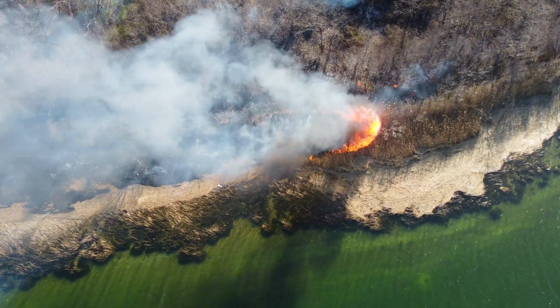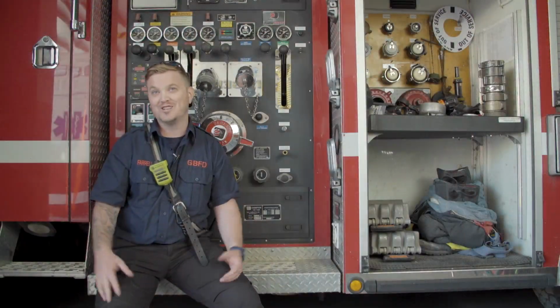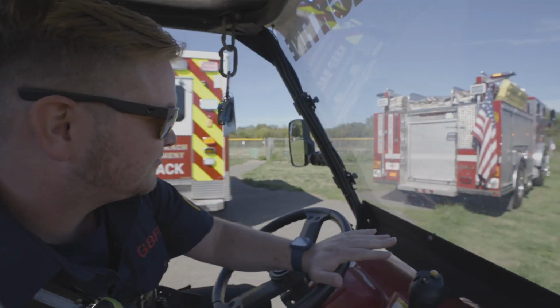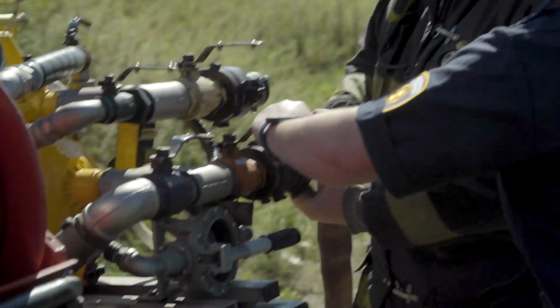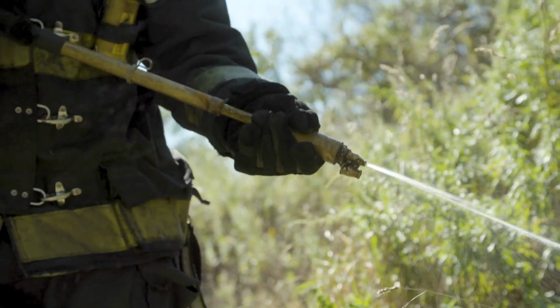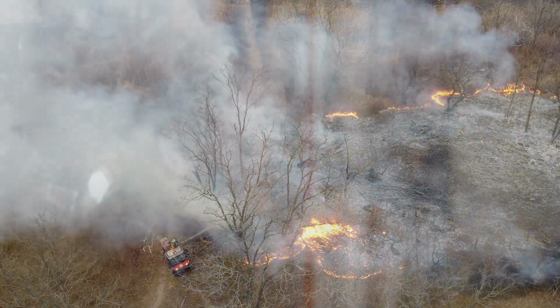FDNY has their own brush fire unit that's close, but their truck is so large. So a lot of times they don't bring the truck. Our ATV that we use has an actual pump on it. It has a tank, so we're able to actually get to the fire and start getting water on it immediately. Our relationship with the FDNY is very, very strong, and they actually do rely on us pretty heavily when it comes to the brush fires in this area.